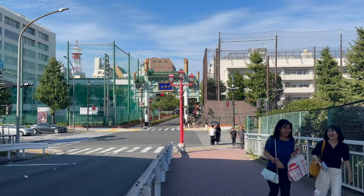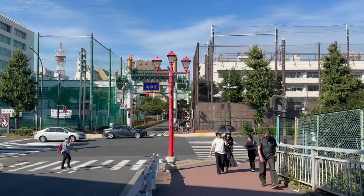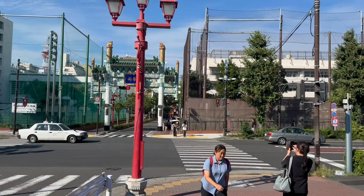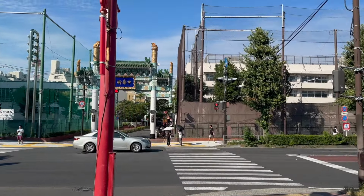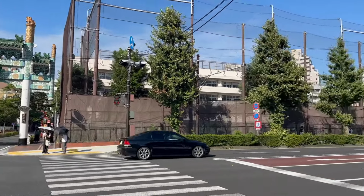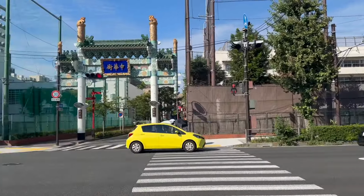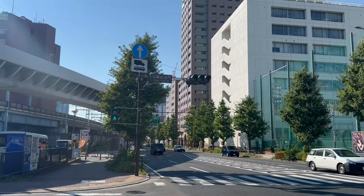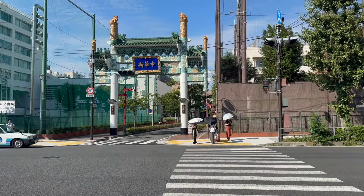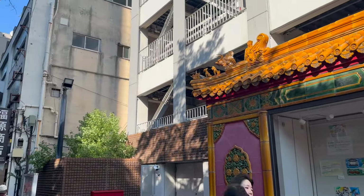Our final stop for this video will be Chinatown in Yokohama. Now, if you hop back on the train at Sakuragicho Station and ride the JR Negishi line for about 2 stops, which is about 3 minutes, and you get off at Ishikawacho Station, just a short walk from Ishikawacho Station is Chinatown. Now, you'll need to exit from the North exit or the Chinatown exit to access this area. Once you see this gate, you know you're there.